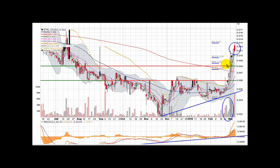Now we're going to start looking for some resistance, some support levels to be held. And like I say, ideally it'll hold this penny. That'd be great for it to come down. The indicators will be allowed to reset themselves and be prepared for another move to the north.